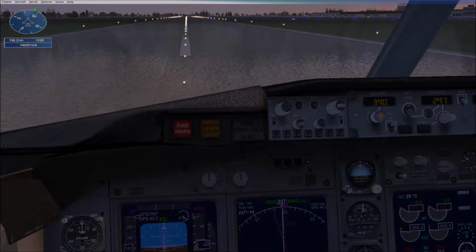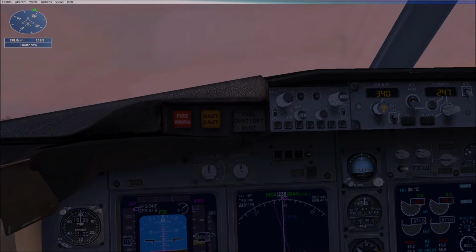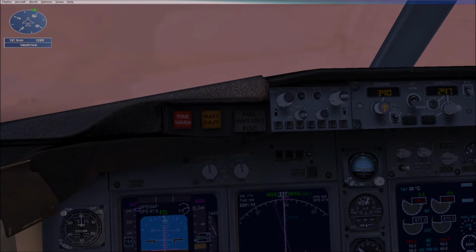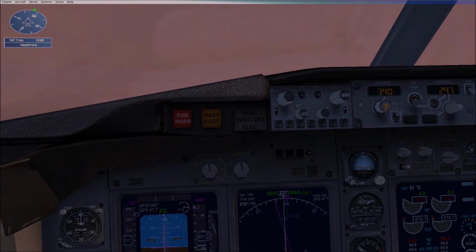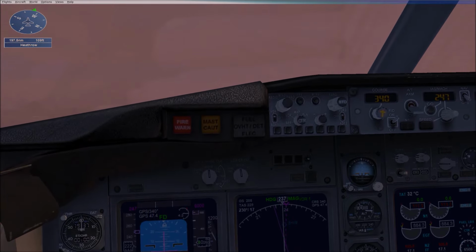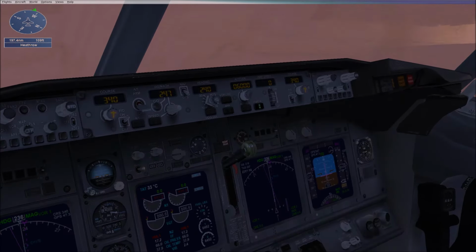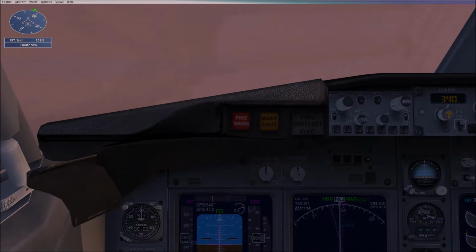V1, rotate. V2. Positive rate, gear up. Don't sink.